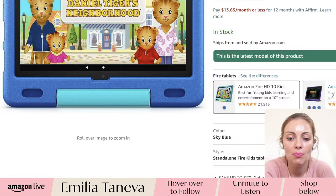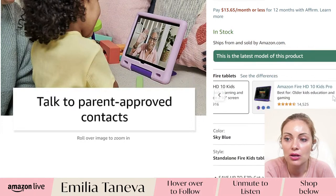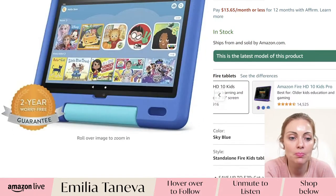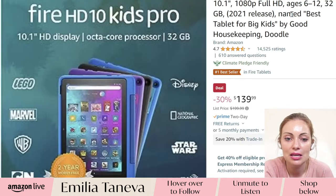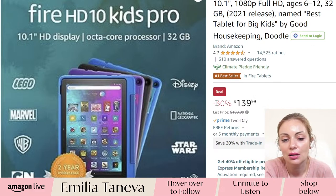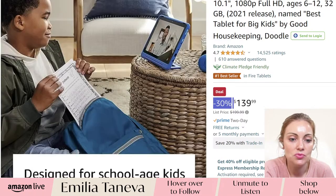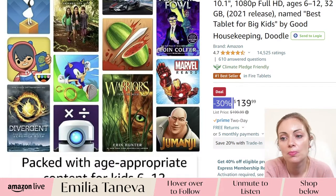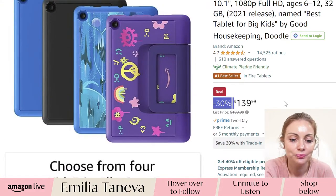The tablet is also available for older kids, so this is 3 to 7 years old, where you can set up parental control, you can put a pin, so they have only access to this Amazon Kids platform. Here is the other one. This is the kids 6 to 12 ages, that is currently also with 30% discount, number one bestseller in Fire tablet. So this comes with age-appropriate content for the bigger age group.